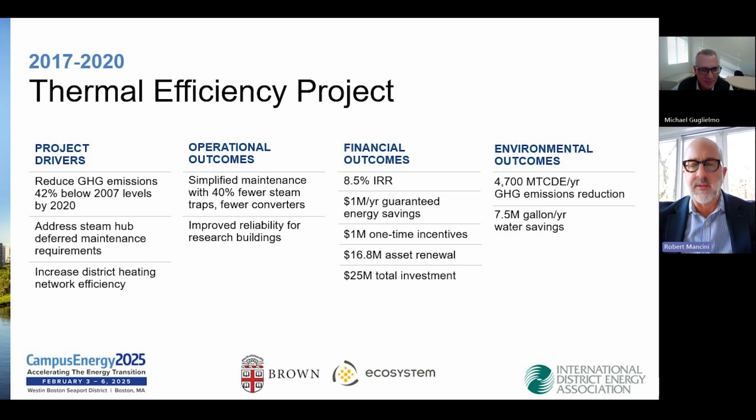I thought one of the most interesting things that came out of that entire process was that near the end, the financial folks had an 8.5 IRR hurdle that had to be cleared, and in our due diligence, we found that 16.8 million in asset renewal. So that was really one of the keys to unlocking the full value of this project. We were able to really put a lot of scope into the project, knowing that you had nearly $17 million of avoided cost assets that needed to be renewed anyway, that were accounted for in the capital plan, that we pulled forward slightly as part of an accelerated asset renewal program. And through that design, we were able to accomplish a lot more.